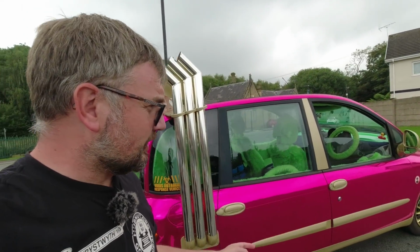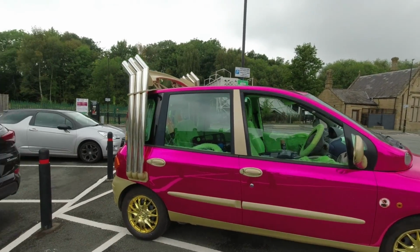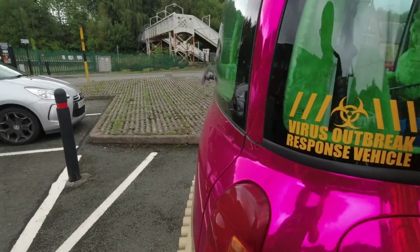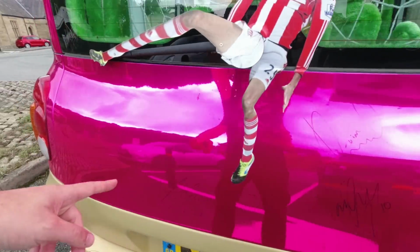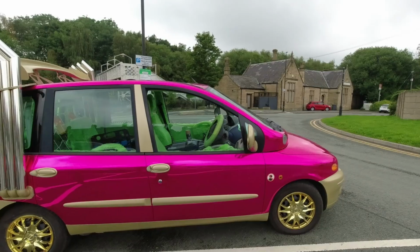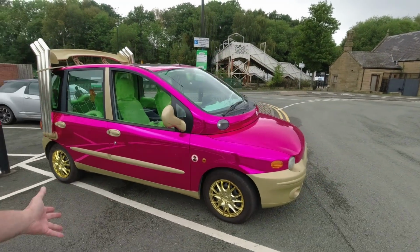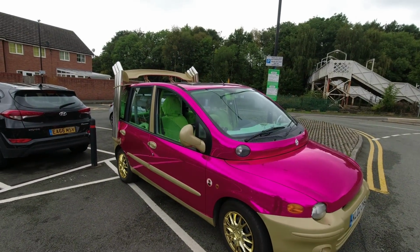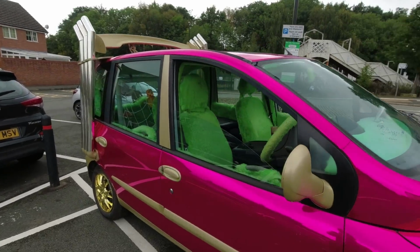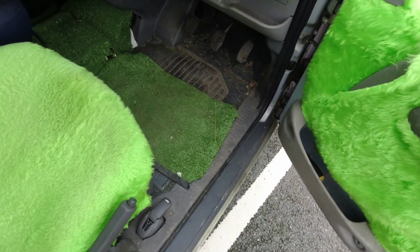It was actually a Sport Relief on BBC, where some football players, some of whom have signed the car. Look, they've signed it. I have no idea who these people are. Fulham and Norwich, I think it was. They did some sort of skit with one of the Radio 1 DJs that involved this car gradually getting sillier. So yes, the inside is bright green, and the carpet is AstroTurf.